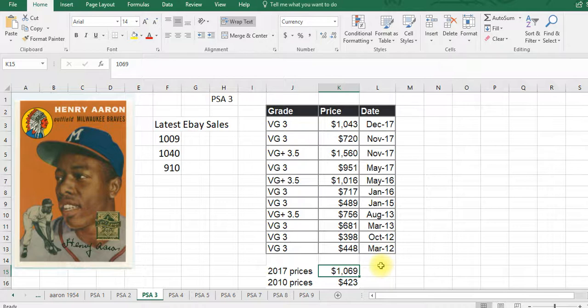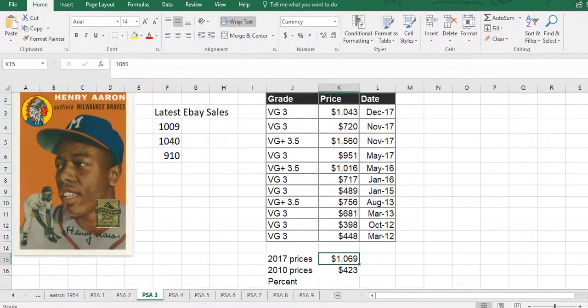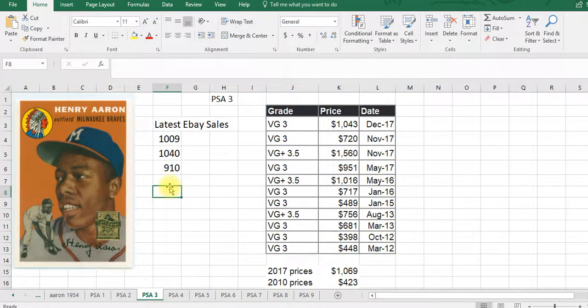This information comes from psacard.com. The 2010 price as well, it's really 2012 because there's nothing from 2010, was $423. So that's a 250% increase in price over the last 5 years.